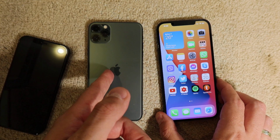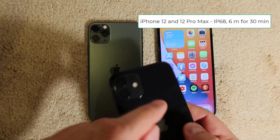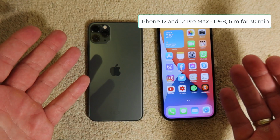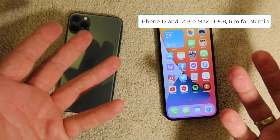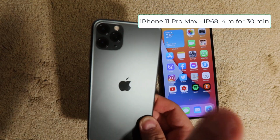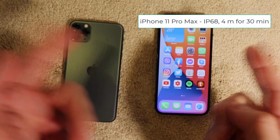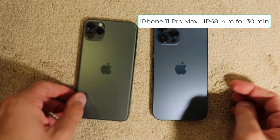In terms of water resistance, all of these are IP68 water resistant. However, on iPhone 12 and 12 Pro Max, this means that you can take the phone to 6 meters depth for up to 30 minutes, and it should survive this. Same goes for 12 Pro and 12. However, this one, you can take it to 4 meters depth for up to 30 minutes. So the difference is 2 meters depth between this one and this one. So we'll see also whether this is true or not.